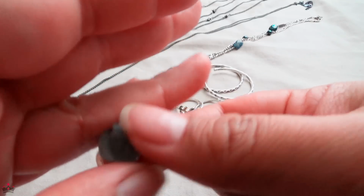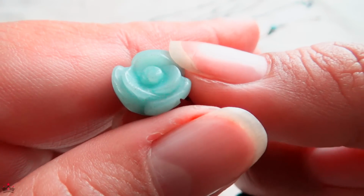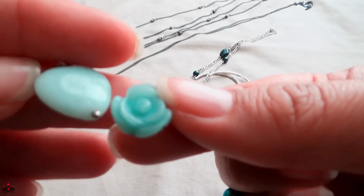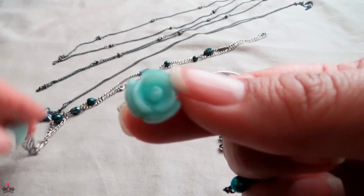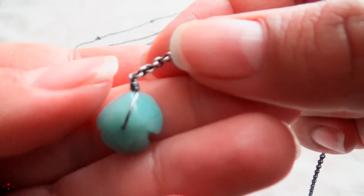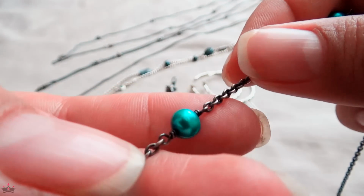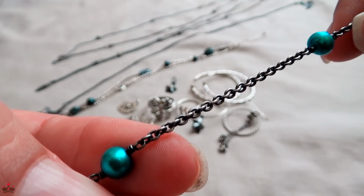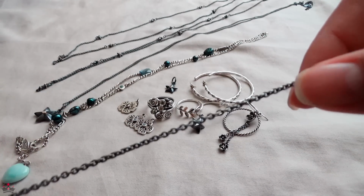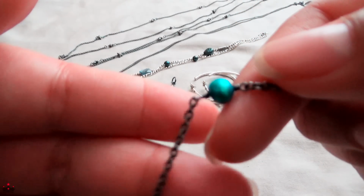So it has a carved rose or flower, which again, I don't know what stone this is. When I compare it to the heart, it's a little bit darker, deeper color. But I don't know what stone it is. And it's connected here with a wire. And again, with the teal colored pearls, which are once again dyed. And you can see the oxidation on the chain. More pearls.